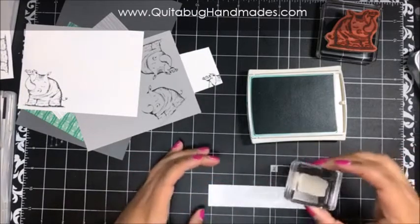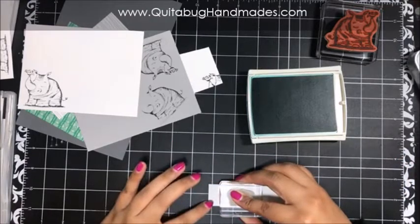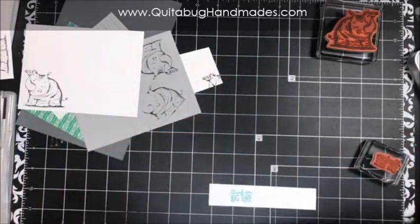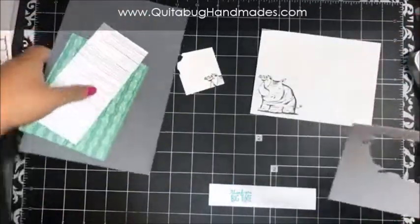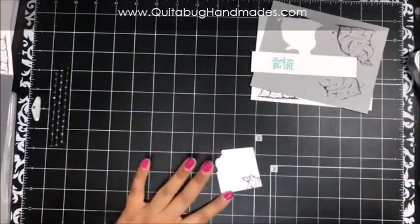Okay, so I'll just stamp this off to the left, leaving a little bit of room on the left. Right there, that's perfect. Okay, so stamping is finished. So what we're going to do is I'm going to bring in the Big Shot. Actually, no, I'm not yet. I want to color on my little bird.